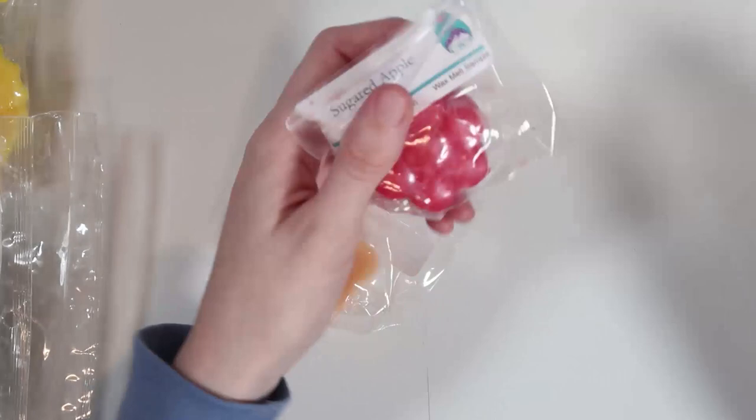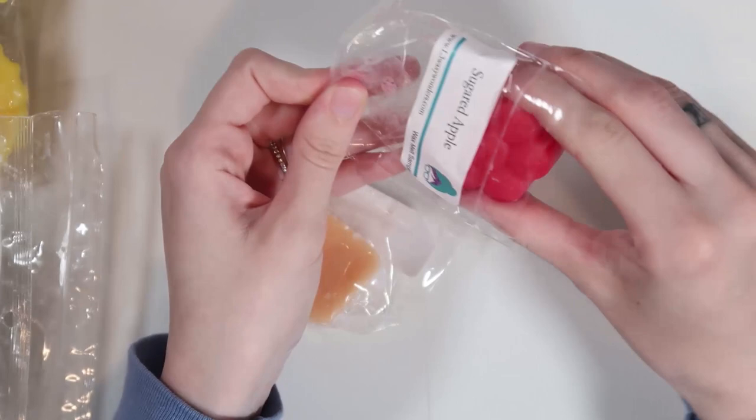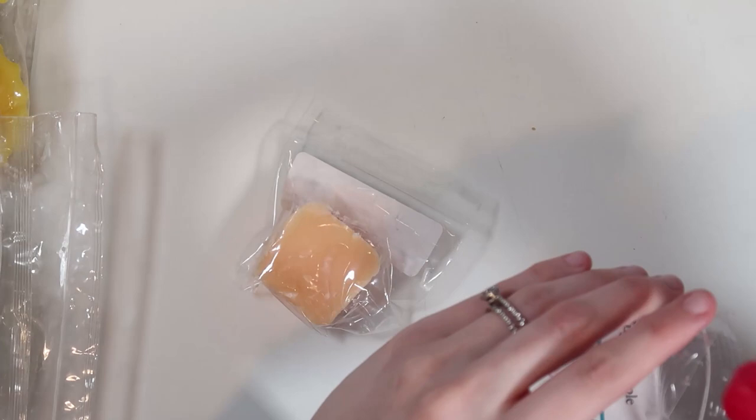This is in Sugared Apple. It's in the shape of a little flower. This is okay. A little soft. Maybe it needs to cure a little bit more. That's a little bit soft.